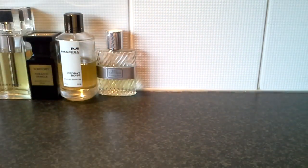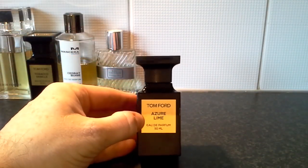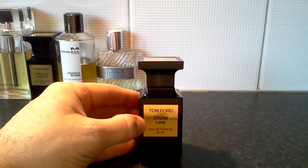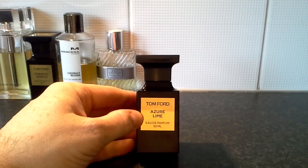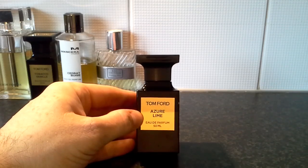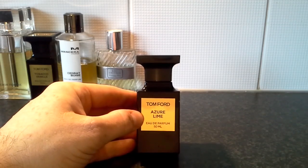Fifth up, another one from Tom Ford's Private Blend. This one is Azul Lime. Now this is one of the lesser talked about and definitely one of the lesser loved Tom Ford Private Blends. Main criticism that this gets is for performance, and to be honest I agree with that. I only get about 3 or 4 hours from this, but the smell of it is absolutely fantastic. It's a woody floral musk.